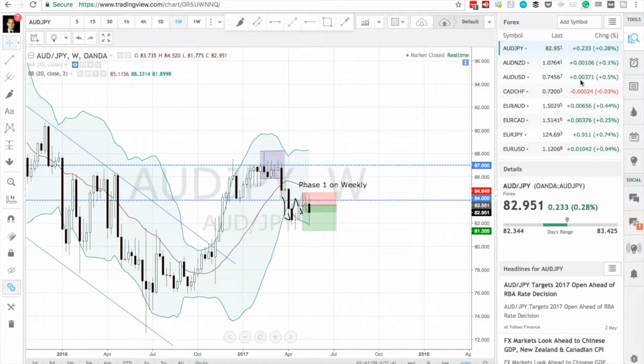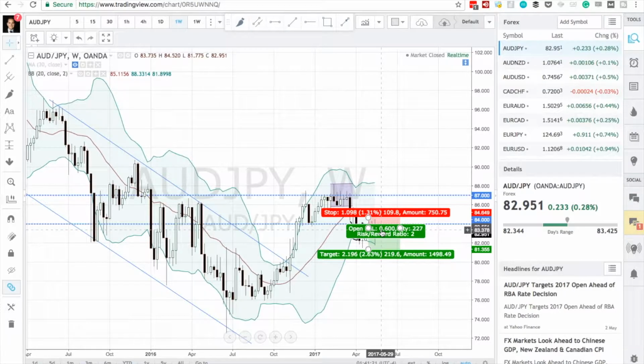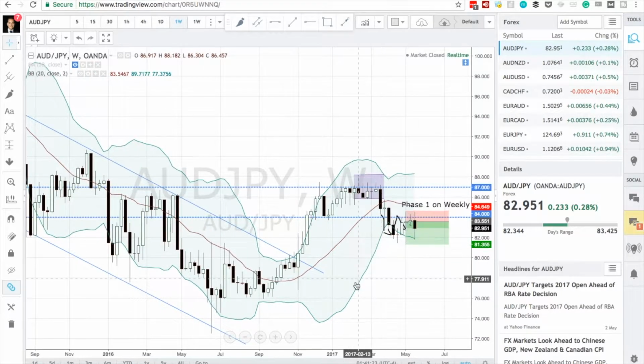I want to show you guys the pairs I follow. I won't go through all of them because most of them are going to be redundant. It's going to be the exact same thing. But let's start with AUD/JPY. So I have a trade on this pair since a couple of, actually maybe 2 weeks or so. And it didn't move that much.